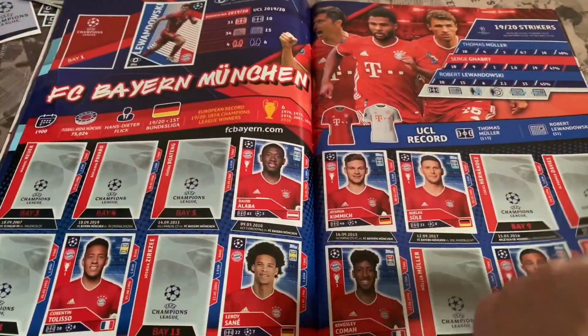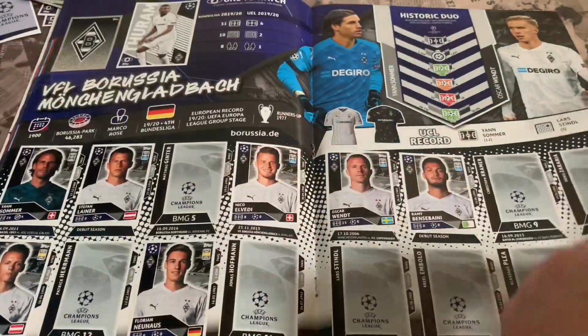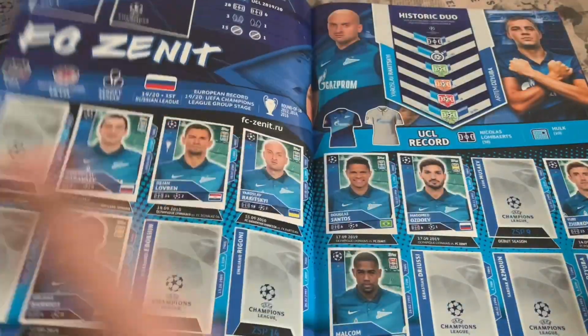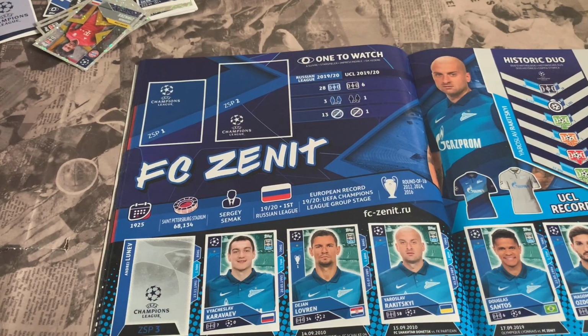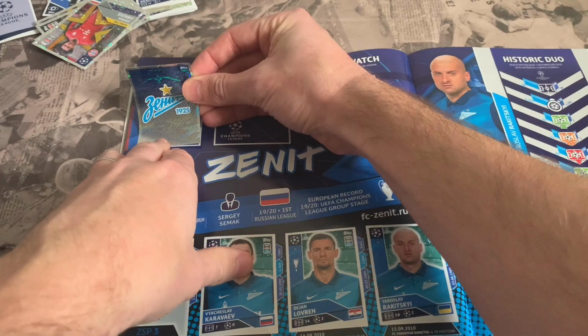And then we move on to, we missed out quite a few teams that we didn't have any for. None for them, none for them, none for them. All the way to Zenit, where we have the badge. So yeah, disappointing opening, to be fair. I was hoping to get more than I did, but it is what it is.